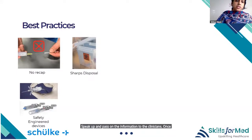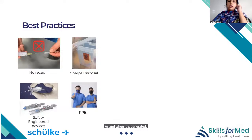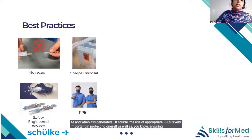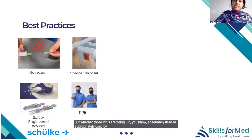Once a practice or a culture sets in, it becomes a habit, and you will see that people start disposing of the sharps as and when they are generated. Of course, the use of appropriate PPEs is very important in protecting oneself, as well as ensuring that we do not spread the infection to others. Often we see that organizations do provide PPEs, but whether those PPEs are being adequately or appropriately used by the staff is another question.